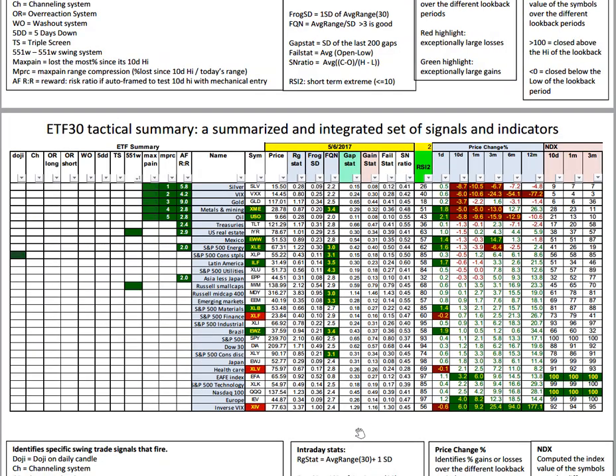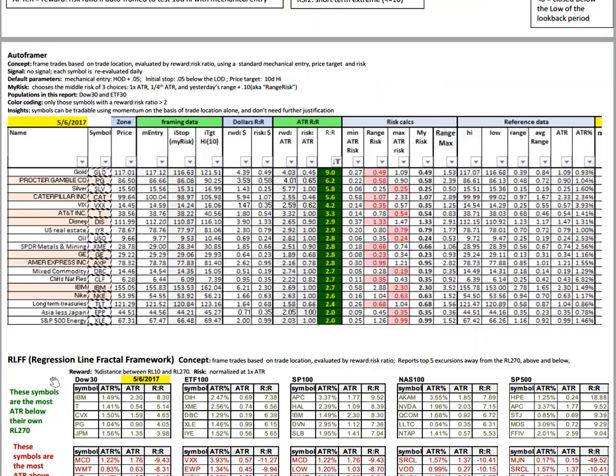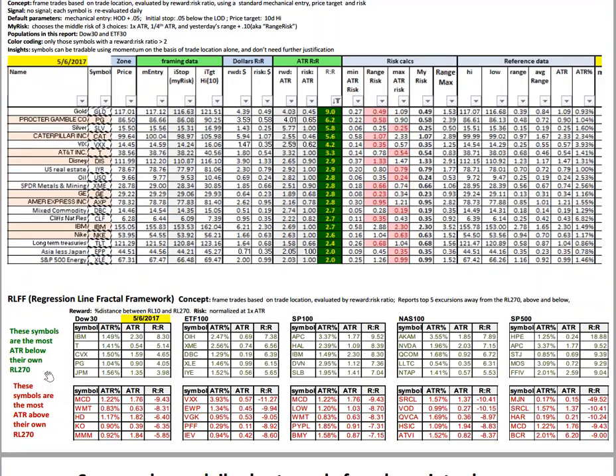In the ETF 30, very few mechanical signals. However, lots of auto framer that's better than 3 to 1, including gold at 9 to 1. A bunch of frog quality numbers better than 3. And silver, gold, and the VIX, metals and mining near the top of the stack. In the auto framer, again, we've got more than a dozen quality setups, and you have all the framing data that you need to work there.